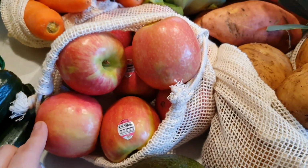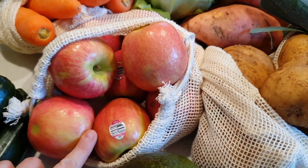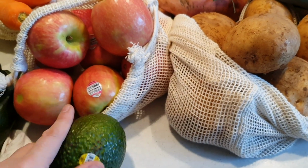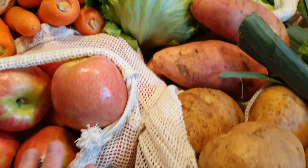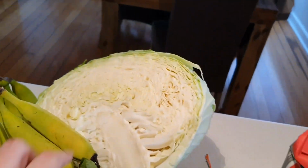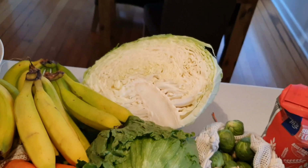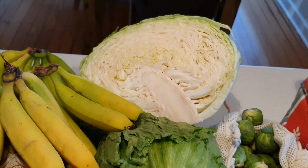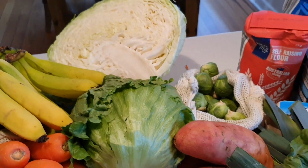A bunch of Pink Lady apples there on special for $1.49 a kilo, so that was good. And an avocado, because tonight we are having homemade tacos. I'll tell you what they are later on. Iceberg lettuce for the tacos tonight. The most enormous half cabbage I've ever seen. I don't really know if I can show you quite how large that is, but that's my hand. It's huge. And that was like $2.50 or $2.60.